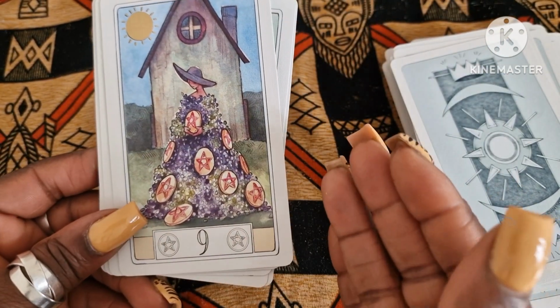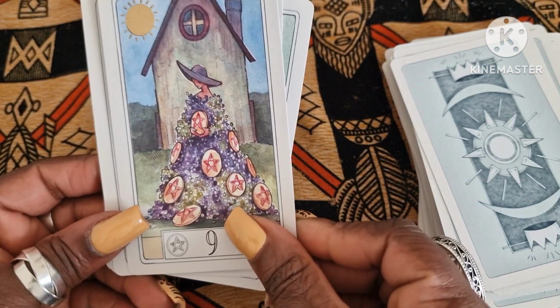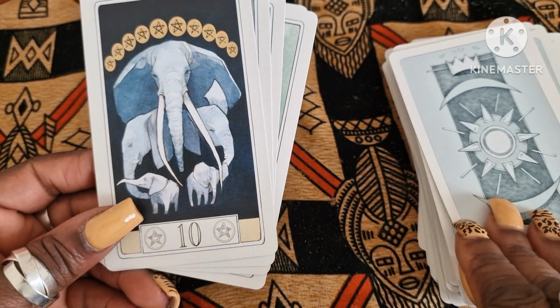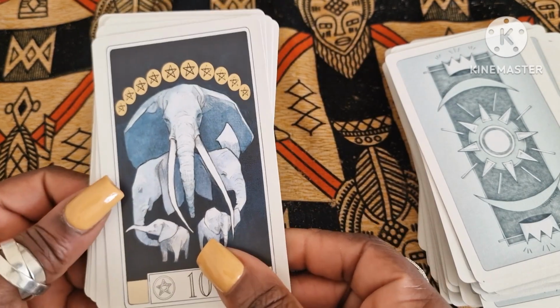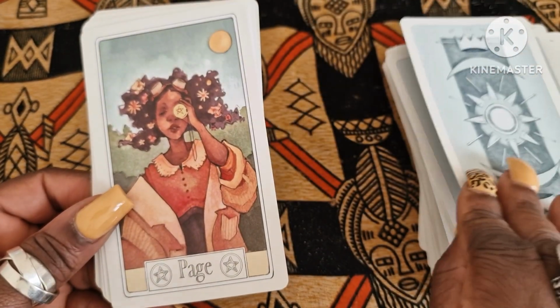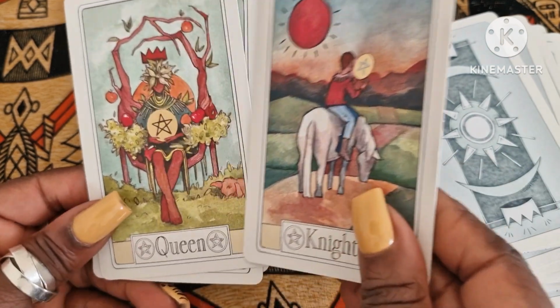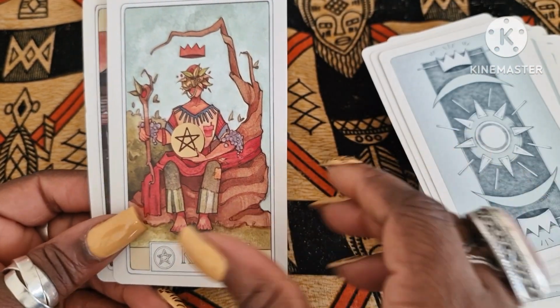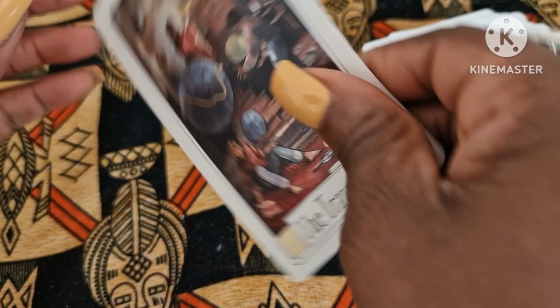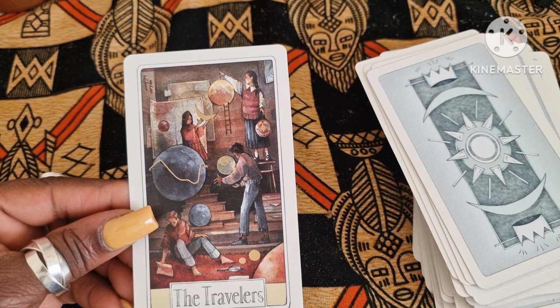And she also looks quite natural. The house is made out of natural wood, kind of earthy feel to this card. And you've got the Ten of Pentacles, different generations of elephants. So you've got the Page, the Knight, the Queen, the King. And this is the, oops, which is upside down. This is the extra card, which is the Traveller.